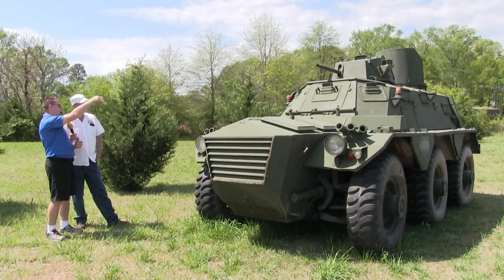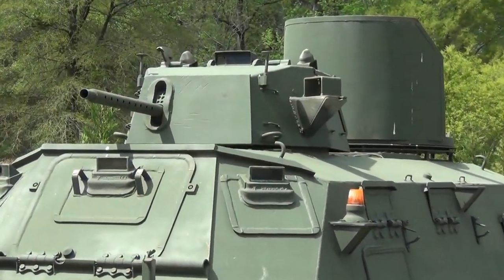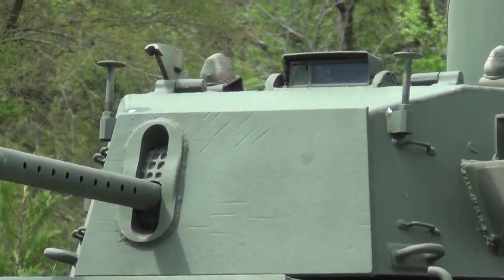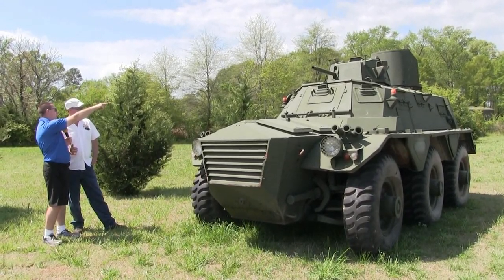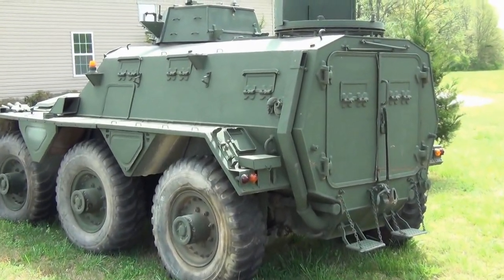It has a 30-millimeter Browning machine gun mounted in the turret. Now, the funny thing is it has the same turret that's on the Ferret. They just fixed one of those on top of this, and the periscope's the same and all that sort of thing. On the back, that is a position for an anti-aircraft cannon. Don't have that on it right now, but that's what that position is for.